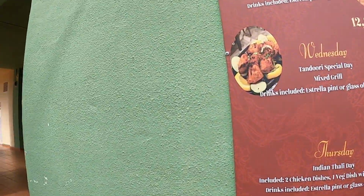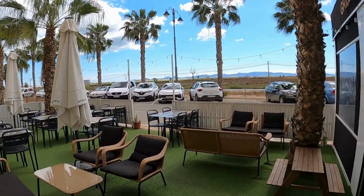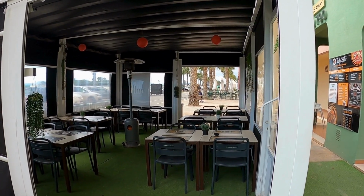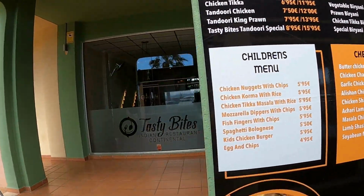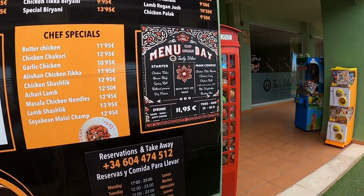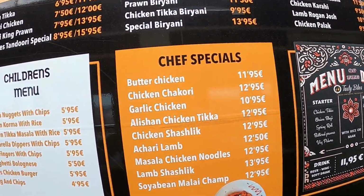Nice restaurant, the staff are pretty good as well, and they've got lots of nice outdoor seating for when the weather picks up. And then they've got the little covered canopy area if you wanted to sit outdoors when it's a bit cooler. Quite a few people in there having their lunch. So there's their menu del dia, €11.95 for a starter and a main and a drink. Gracias.